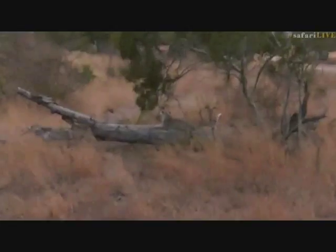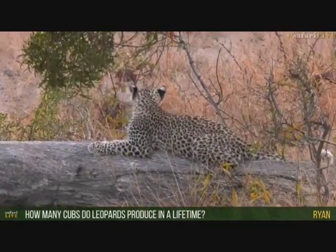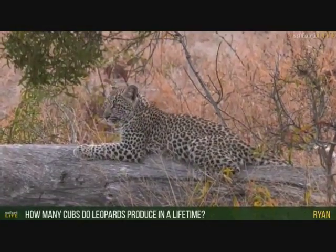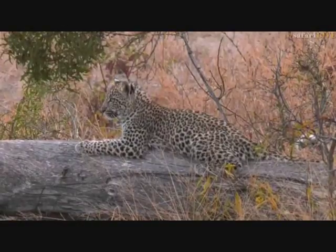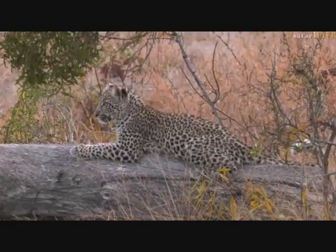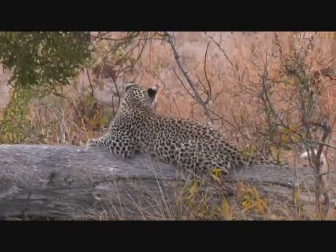Ryan, you're wondering how many cubs leopards produce in a lifetime? I'd say maybe about 6 or 7 litters, perhaps. Well, they can produce a lot more. It also depends on their success rate, because normally they would only have a 2-year, 3-year interval throughout their lifetime, and they'll start breeding around about 4 years old, roughly, if they are a bit late, sometimes a bit earlier in life.